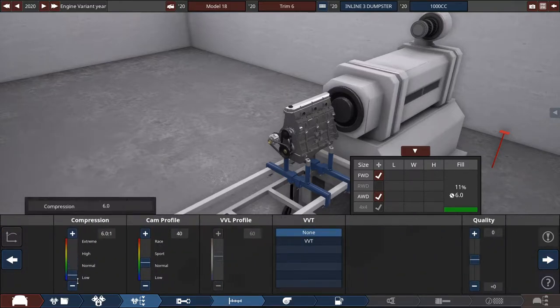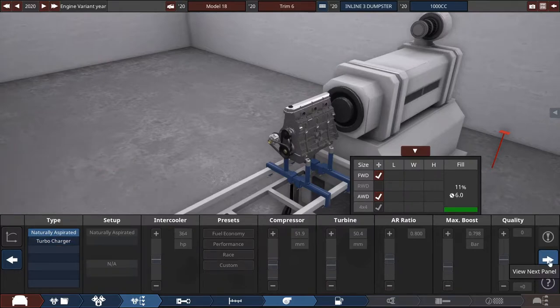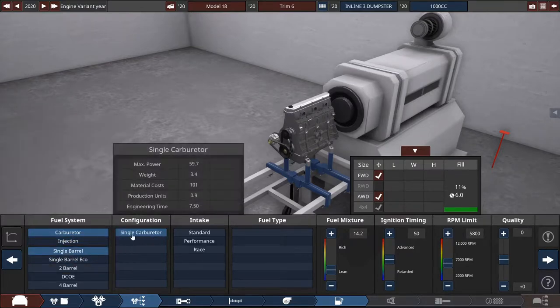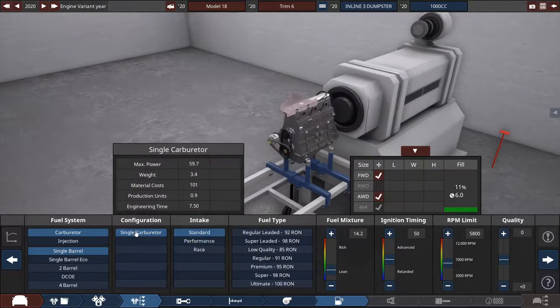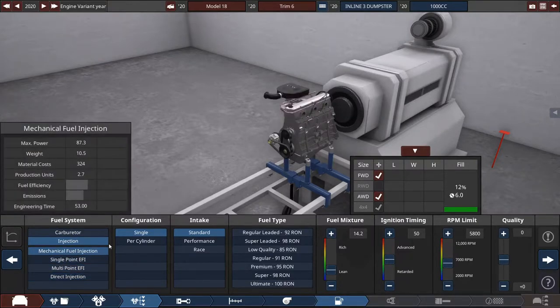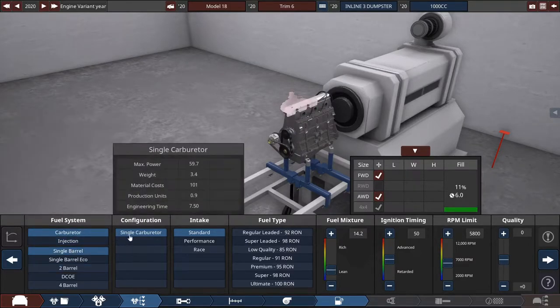Make it out of trash. Lower the compression ratio, because I don't think we're even going to start the engine at this rate. We will not turbocharge it. Okay, so single carb costs us about 150. What about the cheapest injection? Oh god. No. Multipoint EFI? No, it's going to be single carb. Yep.